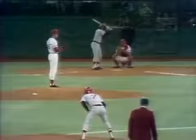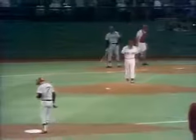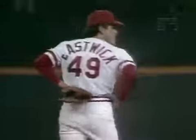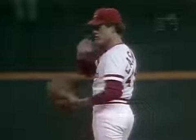Rawly Eastwick and the Reds involved in a pressure cooker situation as Roger Moret goes back to begin throwing in the Red Sox bullpen. 5-5 tie. Go-ahead run at second base in the ninth inning with 2 out. And Cooper with a pop-up back of the plate, but Bench will not have a play on it. Makes no difference, a Red Sox fan, a Reds fan. This has been some kind of ball game.